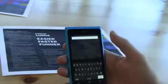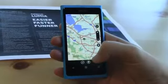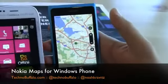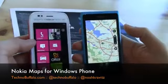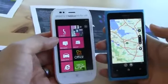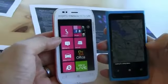And for the uninitiated, I should have done this in the intro, my fault. The two new phones are the 710 and the 800. The 800, which you're holding, is the higher end, the flagship Windows Phone Mango device. And then the 710, which is in my hand, is the slightly lower range of the new models.